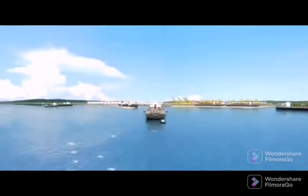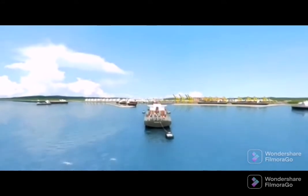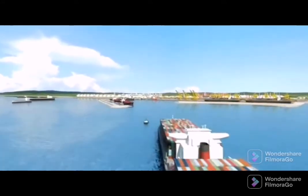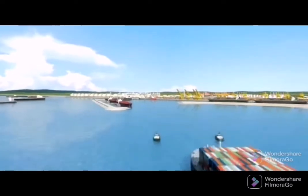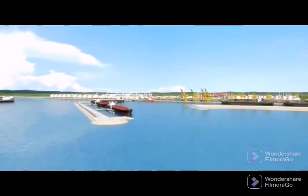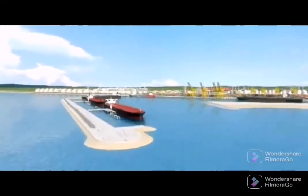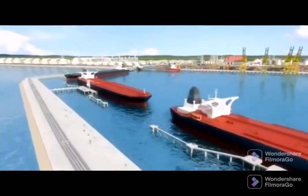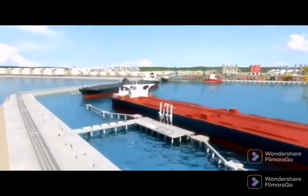is about 11 kilometers long and 16.5 meters deep. The main breakwater is 1.5 kilometers long and will accommodate a corridor for liquid transport to and from the liquid berth.